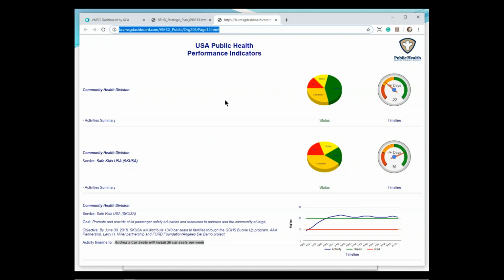And basically, it just creates this unique web address. You grab that, you put it on your public web page, you put it on social media, you email it out to the Board of Health members before their meeting, that sort of thing. Real simple to do, and again, there's no limitations on what you can do with this.